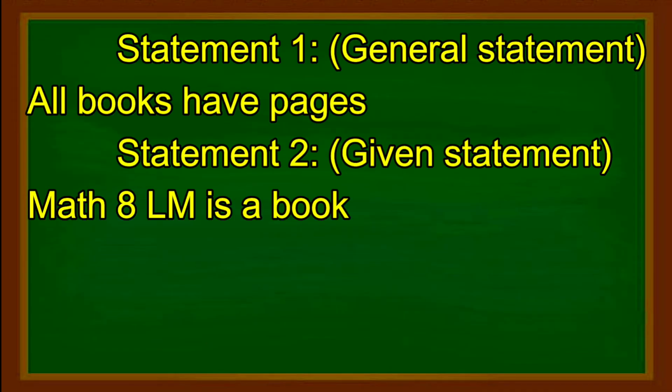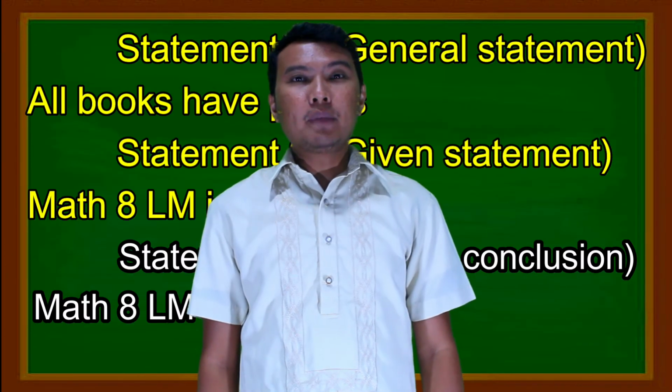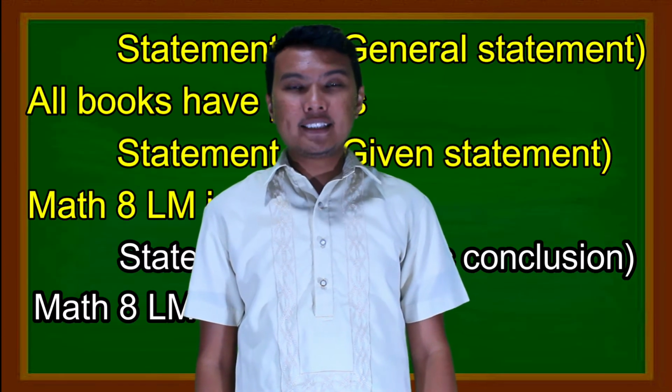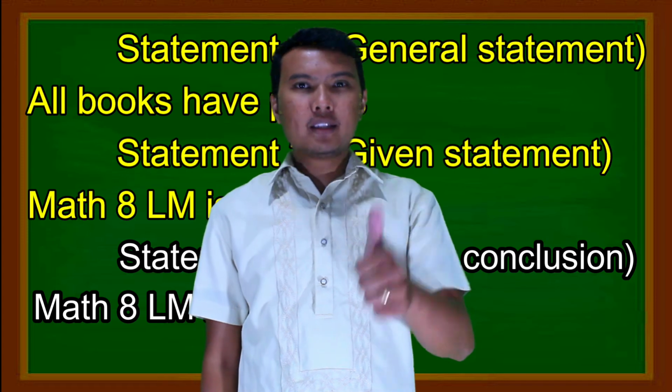Statement 1. All books have pages. Statement number 2. Math 8 LM is a book. Statement number 3. Math 8 LM has pages. All statements are logically and realistically true. That means it is definite and proven.